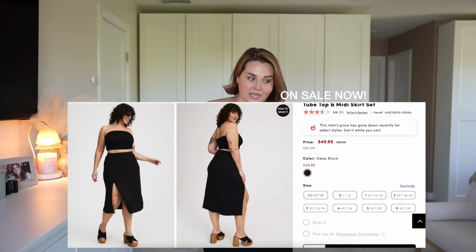The top is completely smocked all the way around. Super stretchy, very basic. Could you find something very similar to this on Shein? Probably. I'm gonna say yes. You probably could. The regular price of this is $100. That's crazy. I don't like that. But I do think that the material itself feels better than what you would be getting from one of those other websites. However, do with your money what you will, girl.